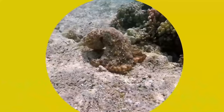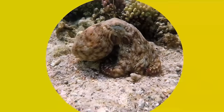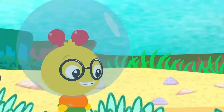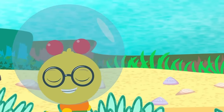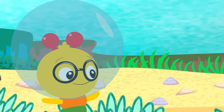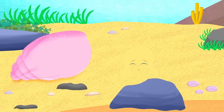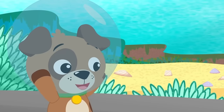That octopus is playing underwater hide and seek. So camouflage means hide and seek? Not exactly, Dean. Camouflage is when you blend into the colors of the world around you. So it's sort of like a way to hide without a hiding spot. Just like that octo guy over there. That octopus changed from red to yellow to match the color of the sand.